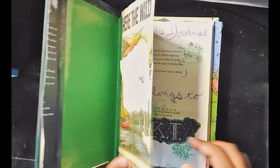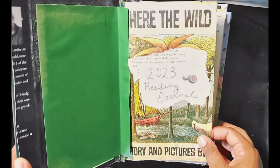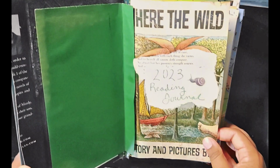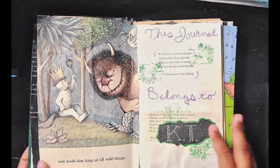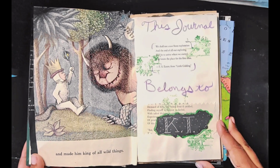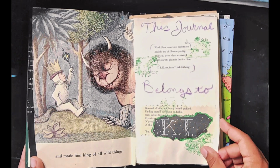And today we are doing something a little different, showing you a junk reading journal that I made for Christmas for one of my dear, dear friends. Her name is Katie. And story time, before we just go right into this.